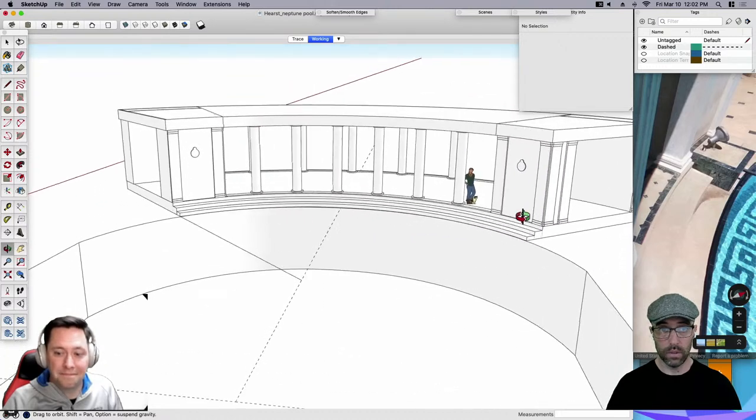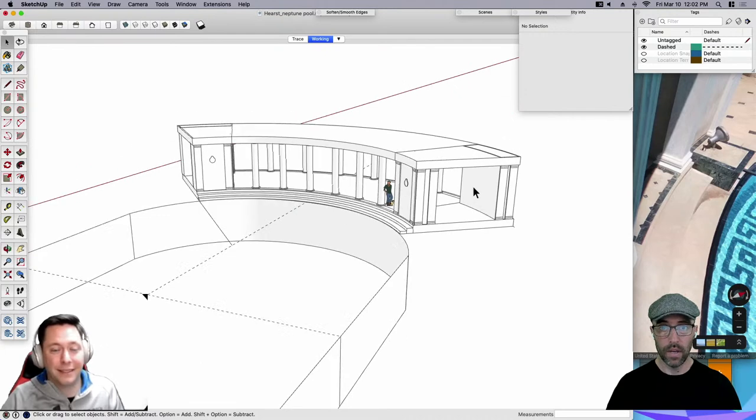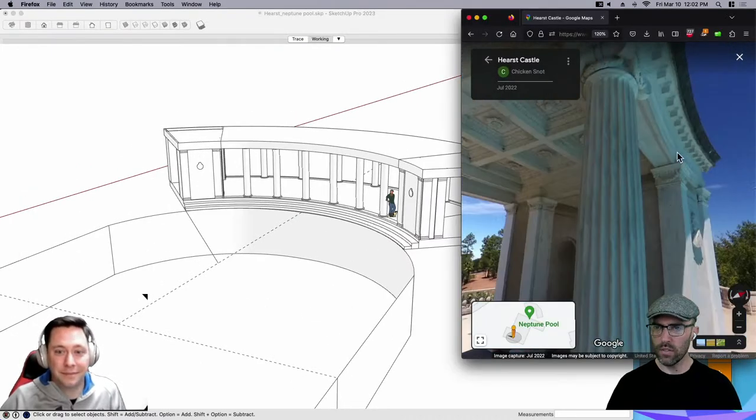This looks cool. I think so. How are we doing? Okay. There. It's looking good. It's getting there. Needs a little bit of work. Let's do the top, and then I want to finish this off and move on to something else.